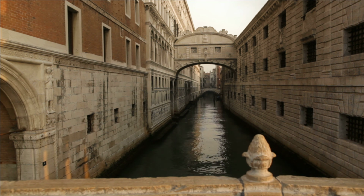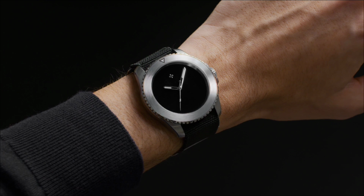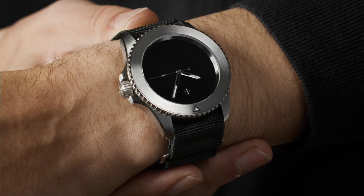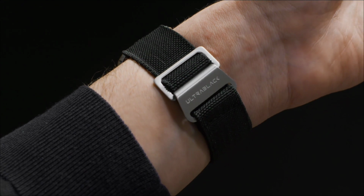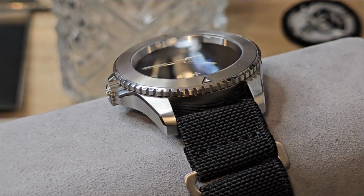So it's no surprise to see Venezianico capitalize on this success and extend the Ultra Black range to its most popular model. Ladies and gentlemen, I'd like to introduce to you the Nereide Ultra Black. Yes, you can now get the Ultra Black on the Nereide. Just wow, look at this style and its minimalistic look. It's a real conversation starter.